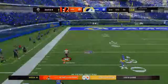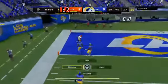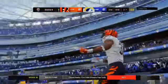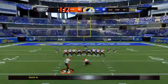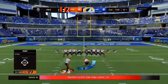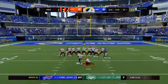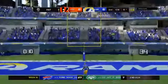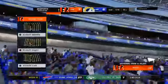Dancing to his left. Throwing left side, it's complete. And all the way in for a Cincinnati score. A big play there in the final seconds of the first half. And the Bengals draw even, and of course they can take the lead if they hit the extra point. Point after, right down the middle. And they take the lead here at 7-6.